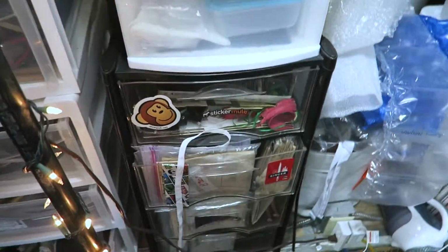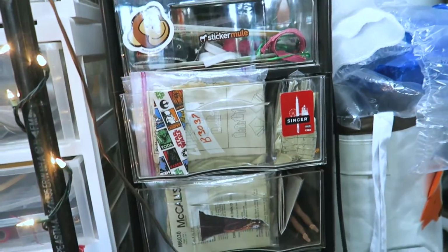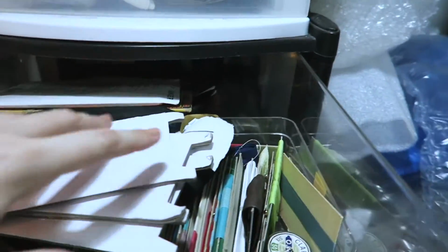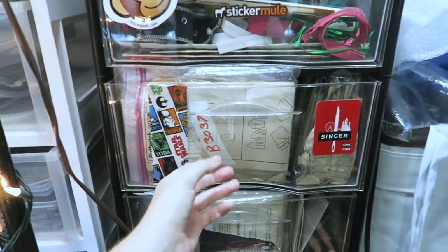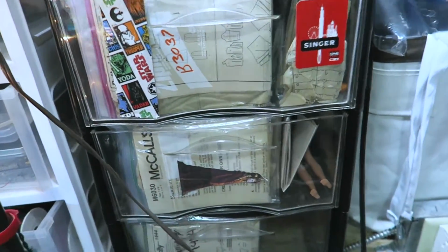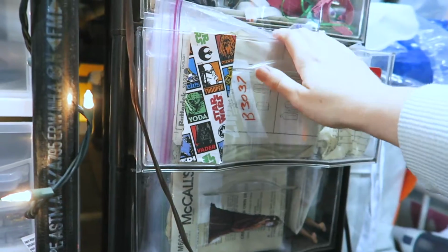So moving down here is an interesting drawer set. So, what the hell? Okay, thought I cleaned. This is my patterns. Well, three of the drawers are my patterns. This upper one is bias tape. Don't know why that's in there. Bias tape and scissors in here. This is all of my store-bought patterns. They are labeled into certain companies. The Simplicity drawer is down here. The McCall's drawer is here. And the Butterick and Vogue drawer is here.